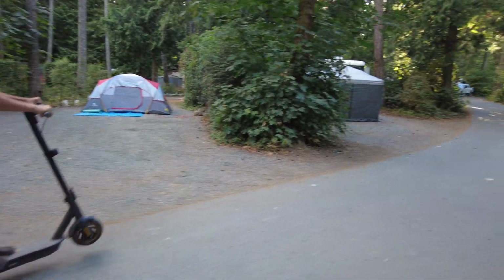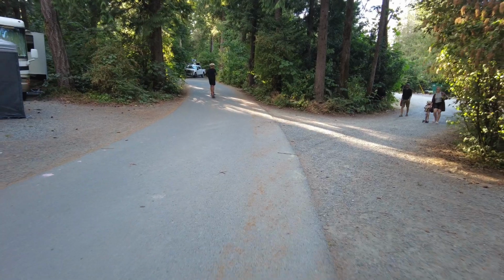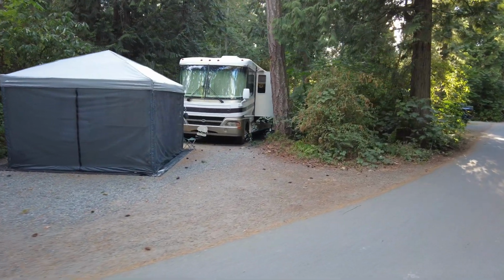There's pull-through sites all around, and a pretty good mix of either 30 amp, some are 50 amp, and even some tent sites that have power and water. All the RV sites are full service.